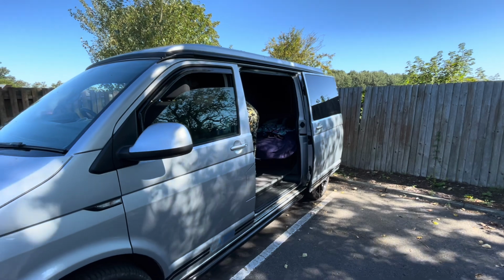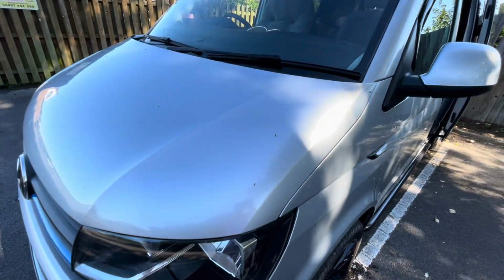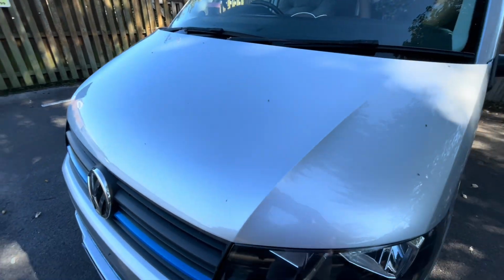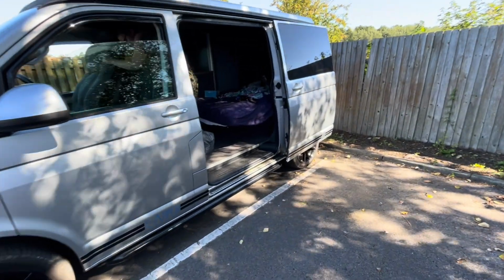The only disadvantage was that when we woke up, the van itself was covered in flying ants, as you can see on the bonnet here if I zoom in. Thankfully, none of these got in the van itself, so that's at least one positive thing. The plan here was basically just to pack up, get ready, and drive to the beach, then have breakfast at the beach, as you'll see now.